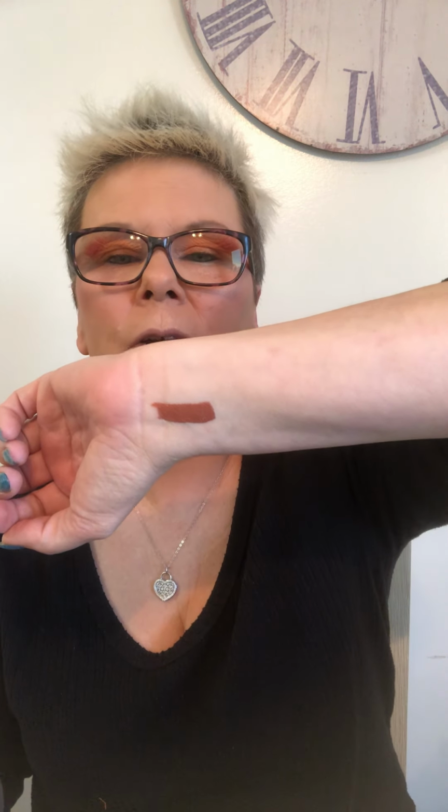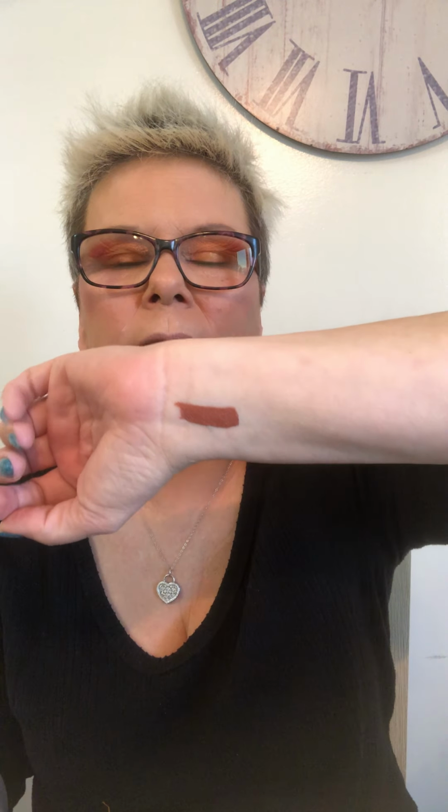And what I like about Jeffree's liquid lips is that you can actually use it as an eyeliner. It's eye safe. Sweet. And this, actually, I might use it today. We'll see how it goes. Oh, this is a beautiful color. It's like a terracotta nude. That is gorgeous. Literally gorgeous. Okay, I'm going to give it a bit of a try today. Let's see.